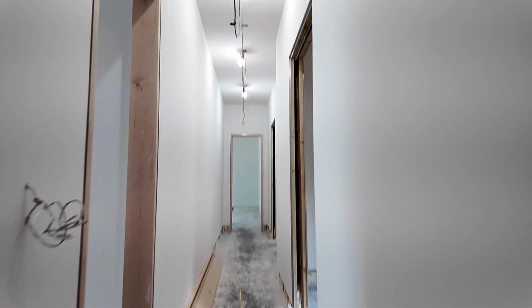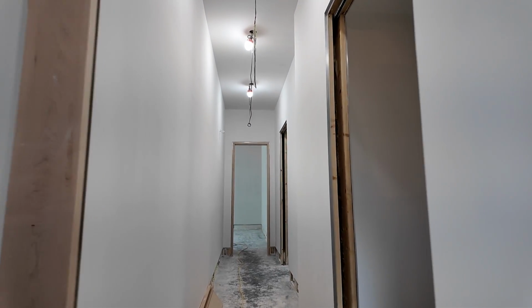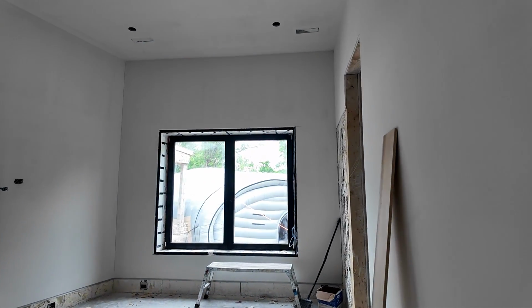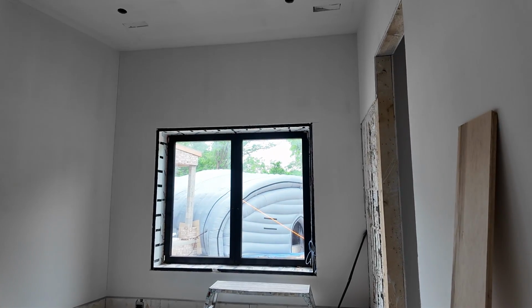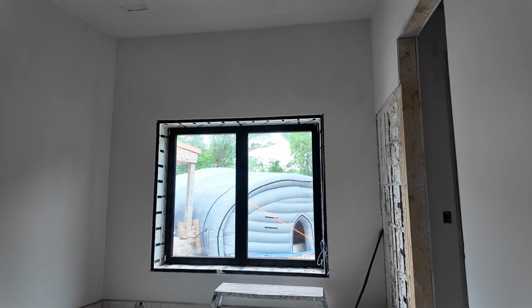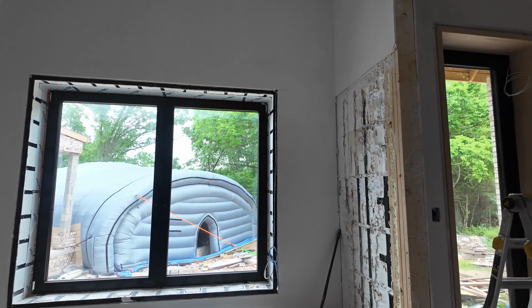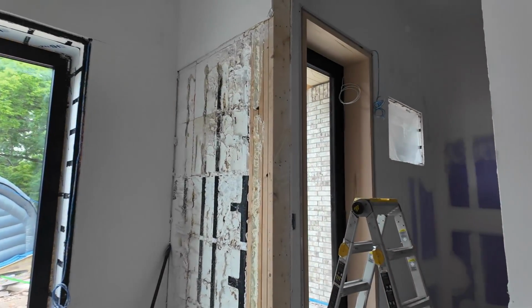So you can kind of see the big high ceilings in the hallway. 12-foot ceilings, already has the lights hanging, not the permanent lights. But see my tent out there, kind of already enjoying the wind. I think, like I said, we're going to go ahead and deflate that.